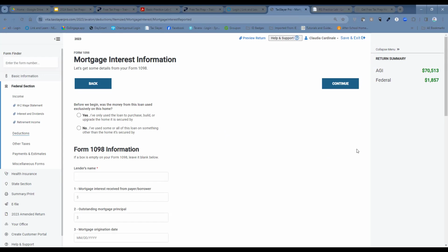Thank you. So the mortgage interest information should show up. This is what we don't know. We can't assume. So if the address on your 1098 does not match the client's home address, we're going to hit no, because this means it is a rental property and we do not do rental properties here. But here, it matches her address. So you're going to hit yes for this scenario.